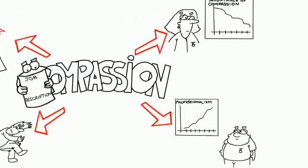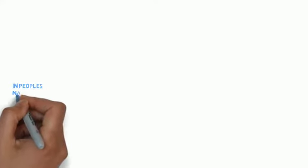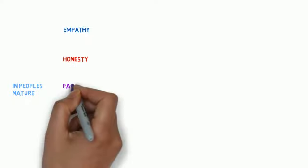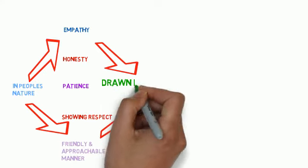Well, that's all very well, but could Akumen describe the ideal scenario? How can a hospital be more compassionate? The software analysed the 197 members' opinions and mapped what a compassionate hospital looks like. Firstly, compassion must be in people's nature as demonstrated by their ability to empathise with a friendly and approachable manner. This, together with honesty, patience and respectfulness, form a naturally compassionate individual drawn into being caring.